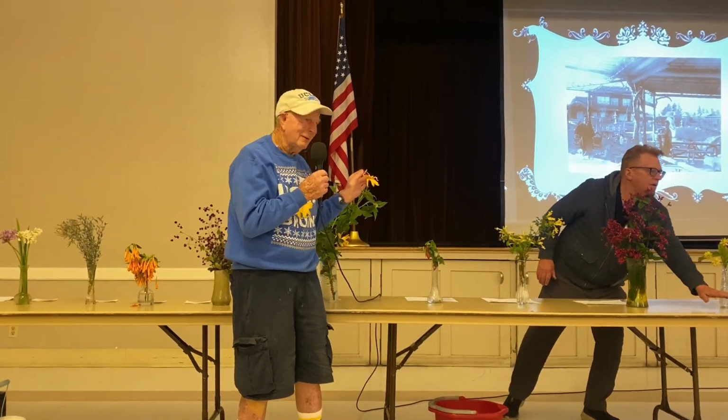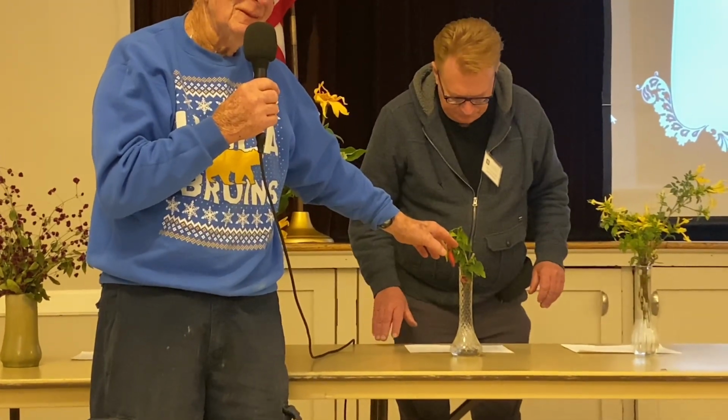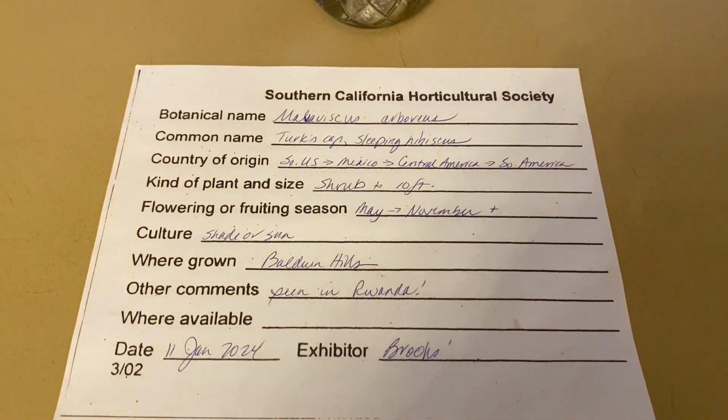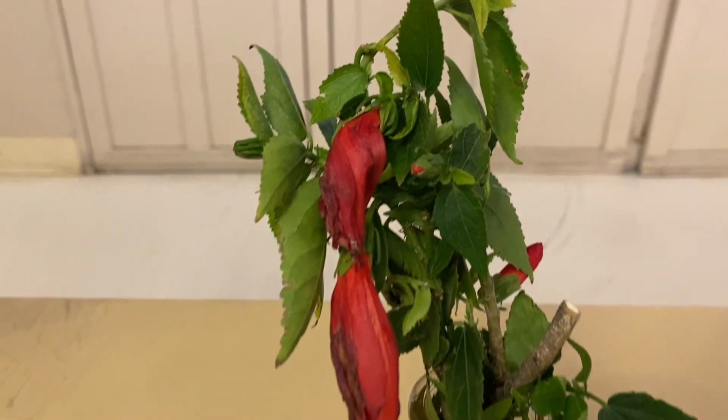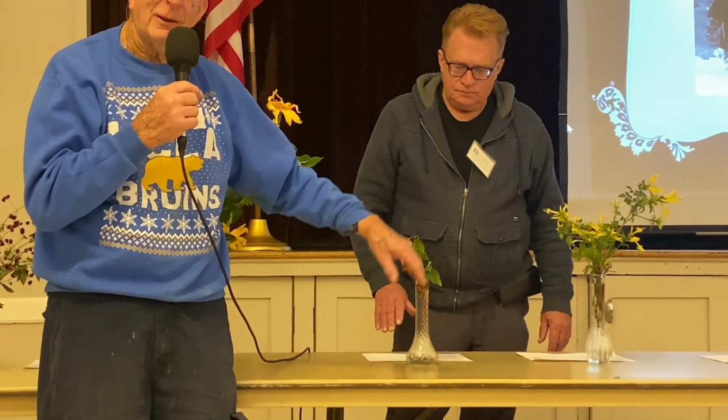This is one of the mallows, Turk's cat mallow. Yeah, it's Malvaviscus arboreus, but it's sometimes called the Mexican. The one you're more familiar with is the wreck flowers, the Turk's cat mallow or bishop's cap. But this one has a high attraction for insect-eating birds. No hummingbirds in Africa, so they have honeyeaters. Sunbirds. Sunbirds have a curved bill and act like hummingbirds.